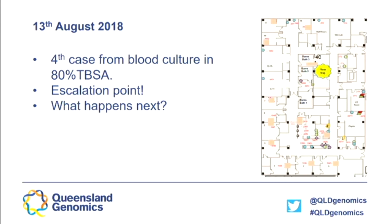Yeah, that's great. So moving further into the outbreak, on the 13th of August we came across our fourth case of crab, but this time it was in a blood culture of a patient who had 80% total body surface area burns. So she was already a very, very susceptible patient, but it's our first, second, third, and then our fourth case back in bed 2. So this was the next escalation point for us because if this patient died, that would have had some fairly significant ramifications. So I'm just going to open it up to the floor to say what happens next when you have something like this happen in your facility.